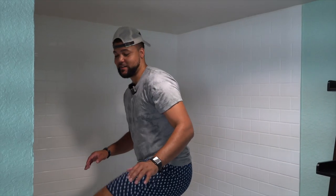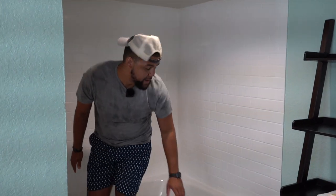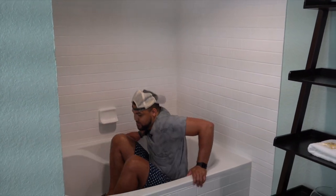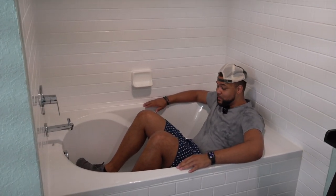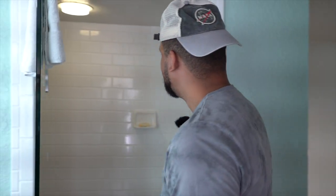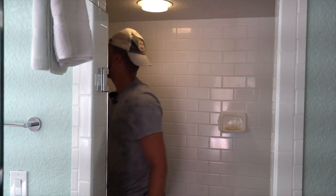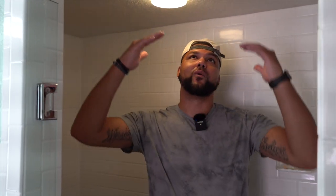I'm a big guy now. I'm 6'5". I can't fit in most bathtubs, but I think this one, wow, I have plenty of room. And also, look at this walk-in shower. It's big, I can fit. I mean, holy cow. I wish it had a rain shower, but I think this will do.